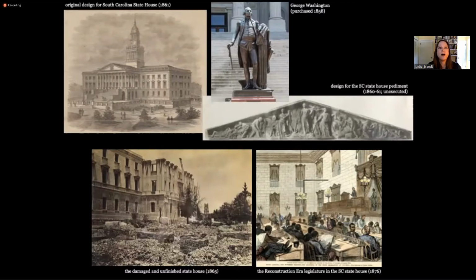And I talked about how the building kind of acted as a trophy in many ways, both for the Republican legislature, the first biracial legislature in the history of South Carolina, and still the only majority Black state legislature in the history of the United States. This building really acted as a trophy for them. It was unfinished at the time of the Civil War. Sherman and the Union troops damaged the building, and then its first occupants was this biracial legislature.